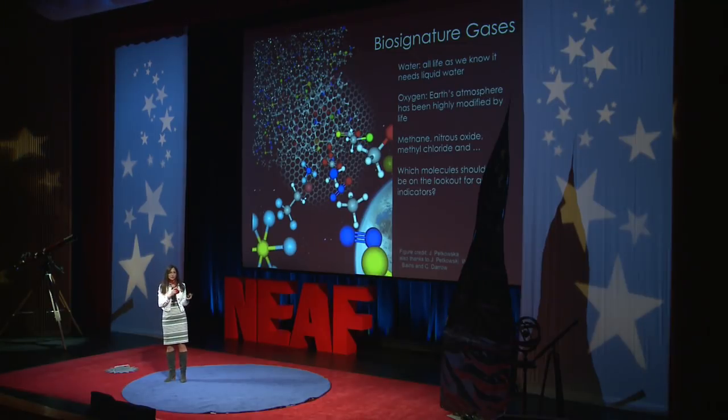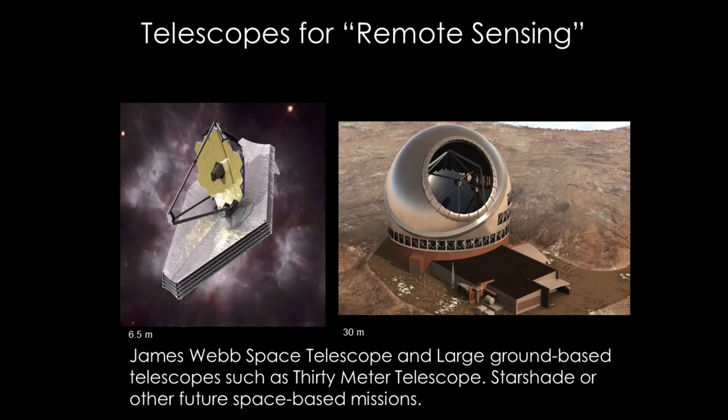And there's this whole new field of exoplanets flourishing, making models about what gases we could detect with the James Webb Space Telescope or other telescopes, and how we will know whether they're produced by life or not. That's a growing field right now. And so we require really big telescopes to try to do this because planets are so small and their atmospheres are even smaller. And there's an image of the James Webb Space Telescope, and on the right I put the 30-meter telescope, one of the three extremely large telescopes astronomers are trying to construct on the ground right now.